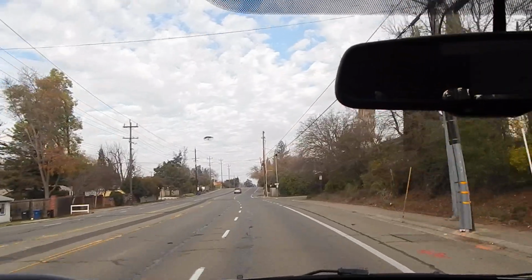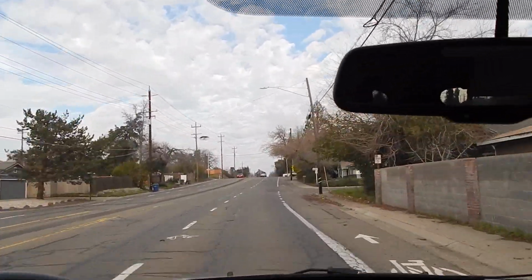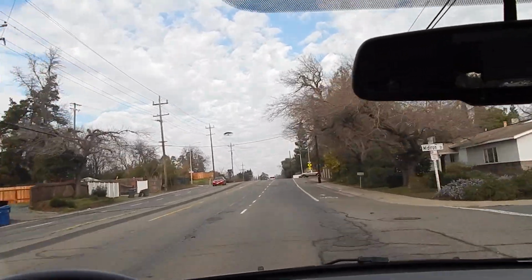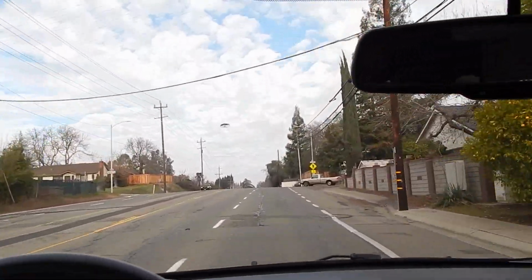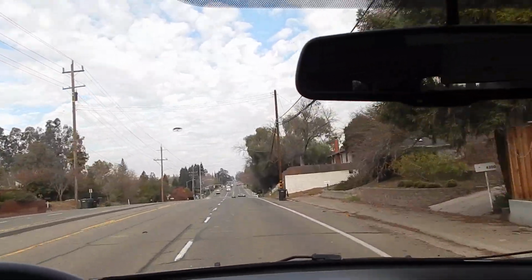Has 2 brand new tires, which we just installed because the previous owner failed to rotate them properly, so 2 of them got more worn out than the other ones, and we wanted to make sure that you're safe on the road. Alignment on it is good, it doesn't pull to the left or the right.